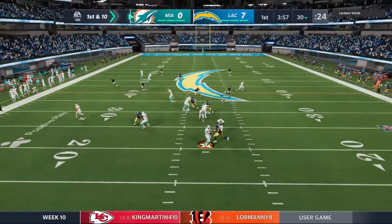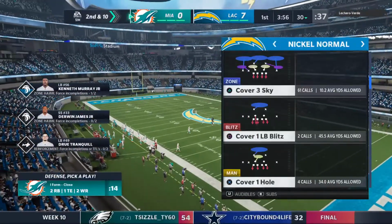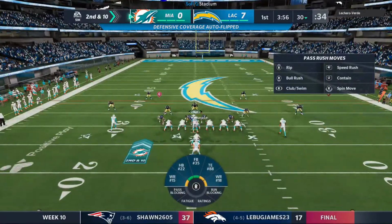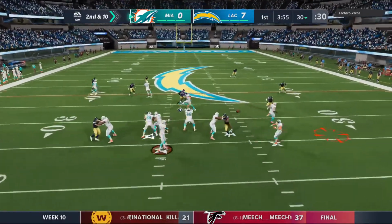Off the play fake, Jones. And he'll be hit as he releases it, and that'll fall incomplete. Pressure, and that's certainly going to be a key to this game going forward. And that time, they were able to get in there and influence the throw. And remember, quarterbacks got to get rid of it. They don't have the tuck rule that they can fall back on anymore.